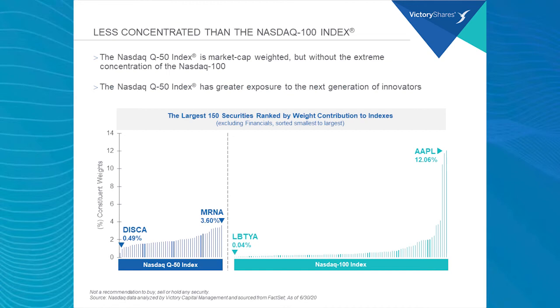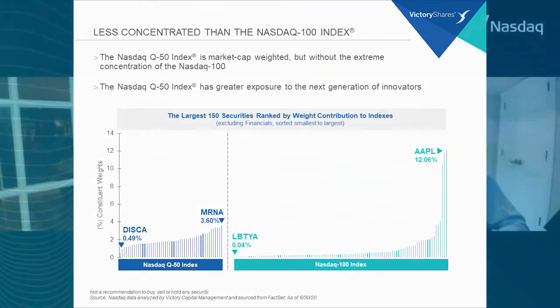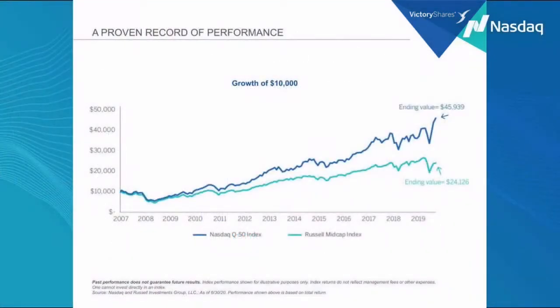Scott, since the Nasdaq Q50 index has been around since 2007, can you give us an idea of historical performance? Sure. So in this last slide, I think the title says it all, that results speak the loudest. This index has been around since October of 2007. It's a published index and track record. It's not a back test. It's been around long before COVID and even prior to the great financial crisis. And obviously, past returns are not indicative of future, but here we're comparing the index results of the Q50 to the Russell Midcap Index, and you can see the returns have been quite exceptional.